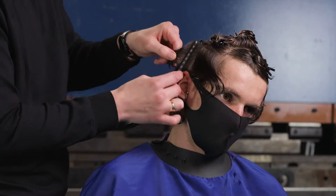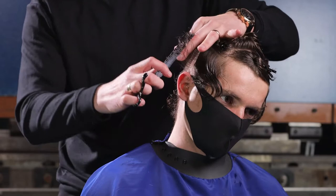We're going to work on base, so both sections meet together in the middle. This mimics the head shape, so a round shape.